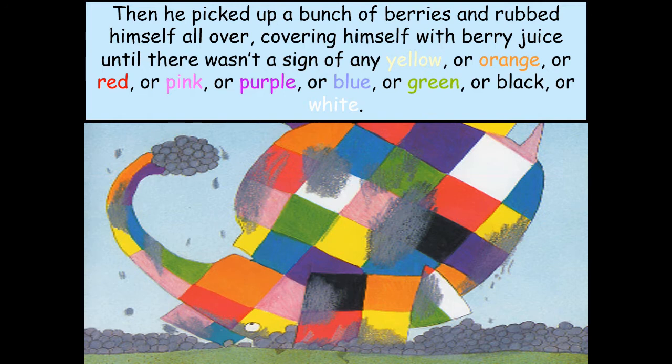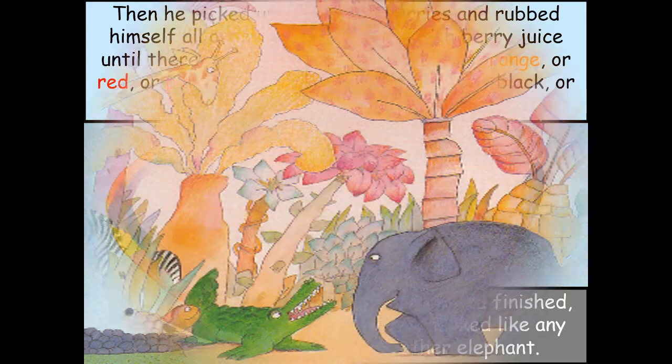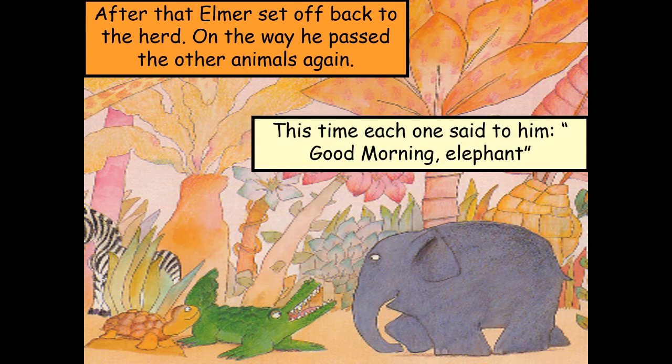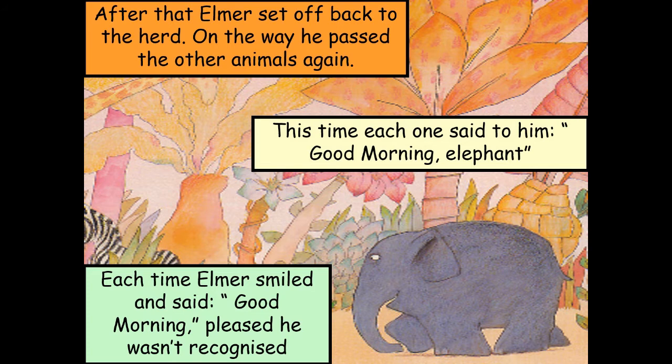Then he picked up a bunch of berries and rubbed himself all over, covering himself with berry juice until there wasn't a sign of any yellow or orange or red or pink or purple or blue or green or black or white. When he had finished, Elmer looked like any other elephant. After that, Elmer set off back to the herd. On his way, he passed the other animals again. This time, each one said to him, "Good morning, elephant." And each time Elmer smiled and said, "Good morning," pleased that he wasn't recognized.